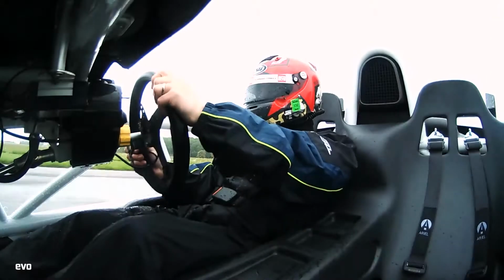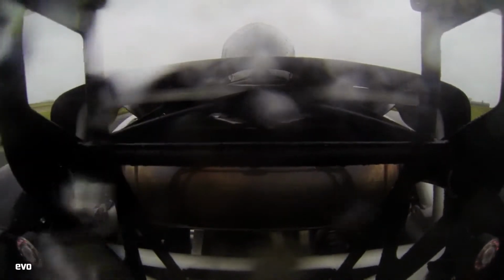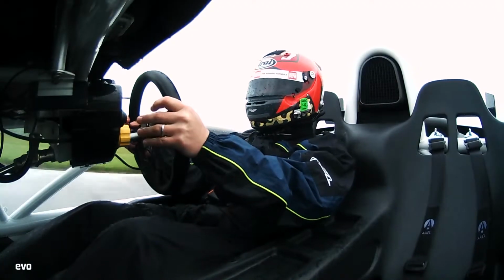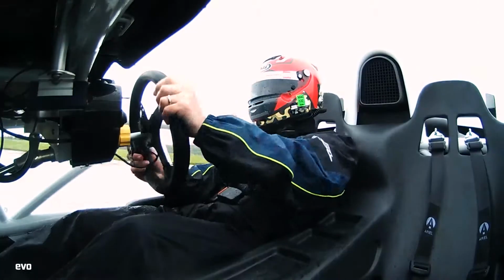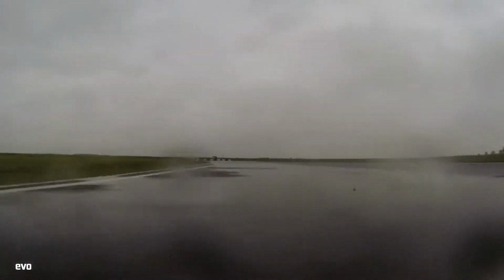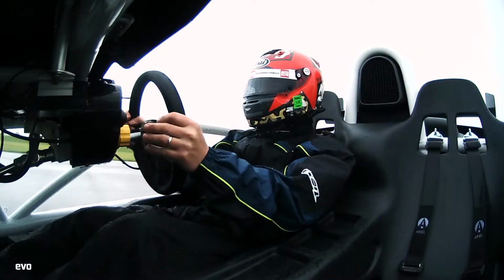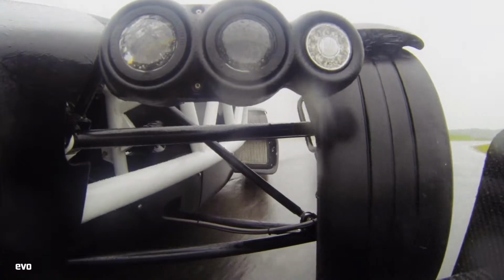Jesus! There's like a tidal wave just coming the side of the car. What a ridiculous day to be driving this, but I wouldn't miss it for the world. I've got a waterproof suit on that makes me look like I'm an extra from The Deadliest Catch. It's just shot up my trouser leg. That is ridiculous.